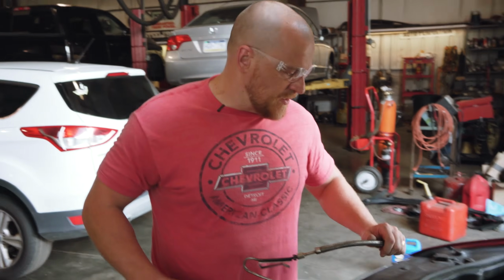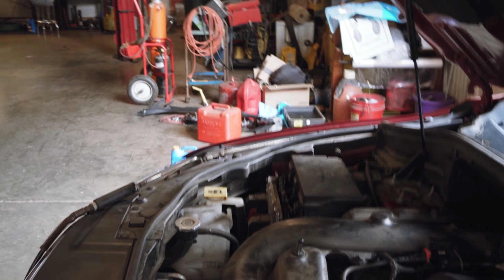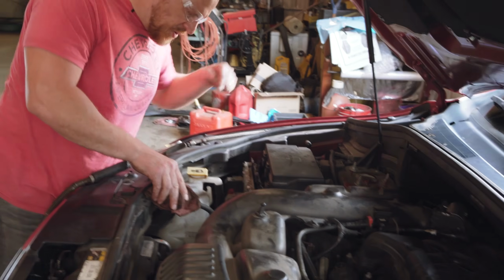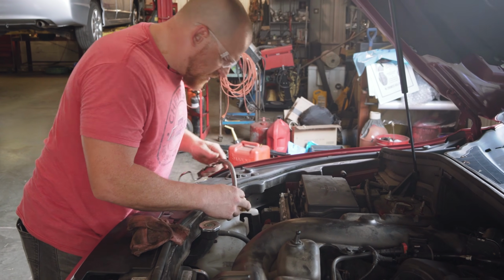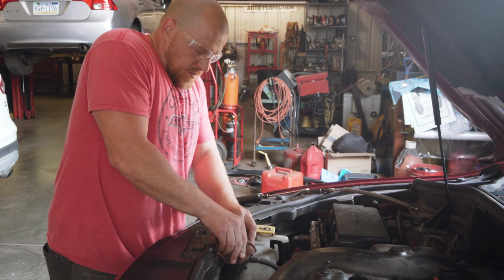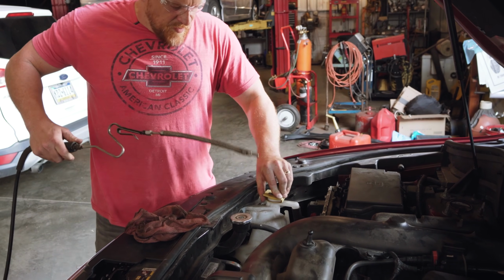I'll do it one more time, but okay. One of the things that we can do is kind of burp it a little bit into there. So this is pretty dangerous. There's major safety here. But what I'm trying to do is get some of this coolant that's in the system into this overflow bottle. Okay, I just dumped a bunch of fresh coolant in there, gases in there.